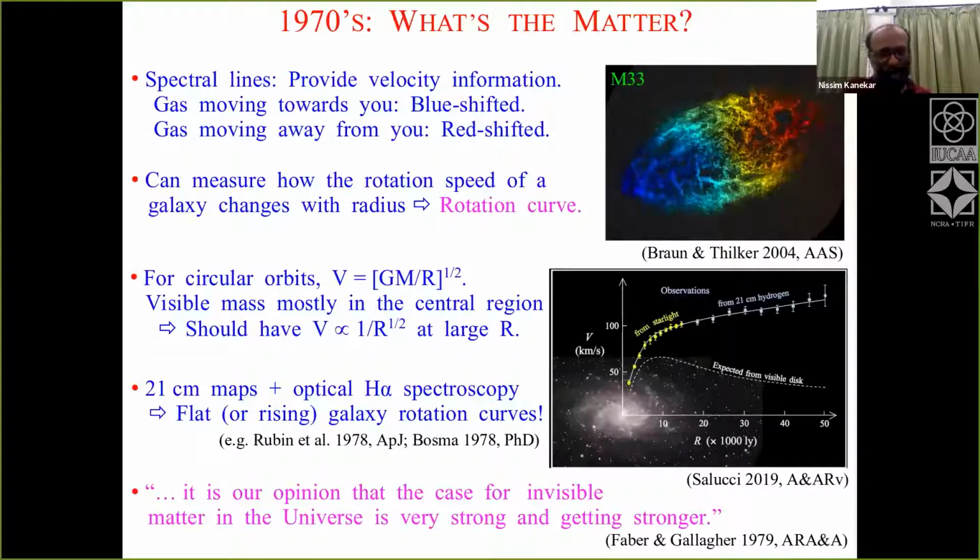So what matter is this? What is this invisible matter? And remember, this matter has to dominate the mass of galaxies. If you have to keep the rotation curves rising over here at very large radii, there has to be much more of this kind of invisible matter than there is of stars and gas. And so this was very, very perplexing.